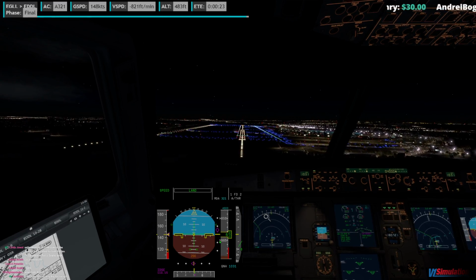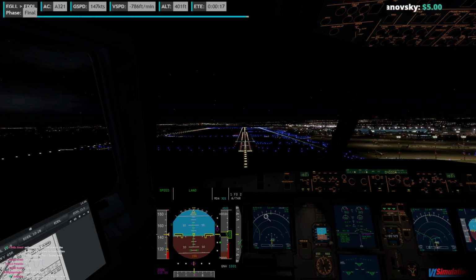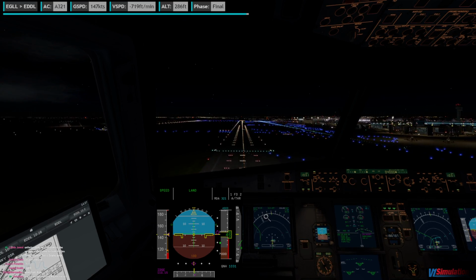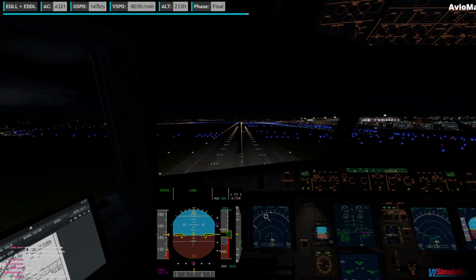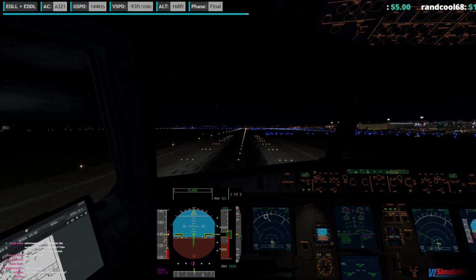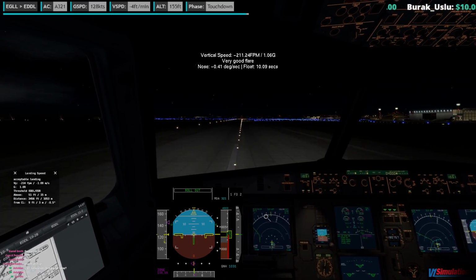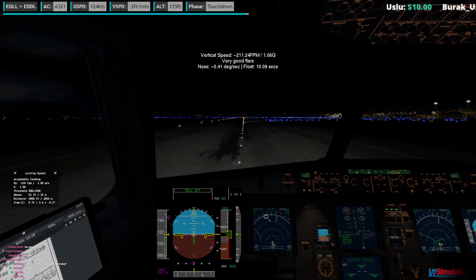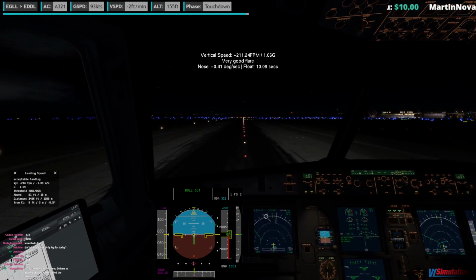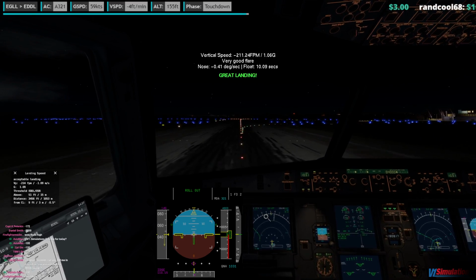2 whites, 2 reds. Get a little bit low there on the slope. Let's get back on glide slope. .211, we'll take that. A little bit of float for sure. Spoilers. Huh, reverse green. Decel. 70 knots. Whew, man. I just couldn't find that runway. She did not want to come down.